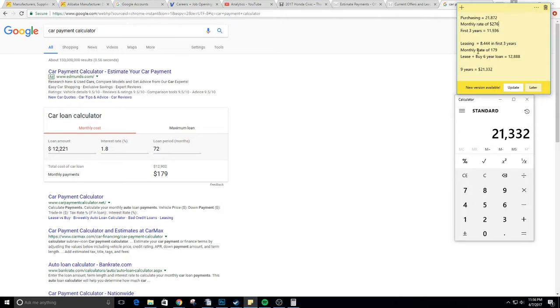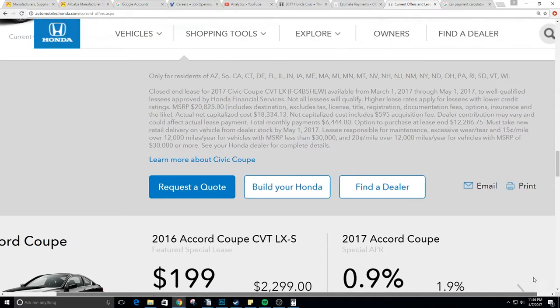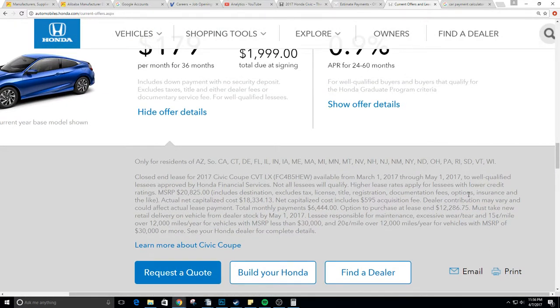It sort of catches up here once you do this lease plus buy, and you're on your 6-year loan at $12,888. But the strange thing about this value is, if you don't drive your car a lot, and it's valued at, there, look, 12,286. So this is a 2017. You think about it, in 2020, you have a 2017 Honda Civic Coupe that has like 20,000 miles on it. You might be able to sell the vehicle for around this much, possibly even more, and you could potentially make money off of your lease, depending on how many miles you drive.